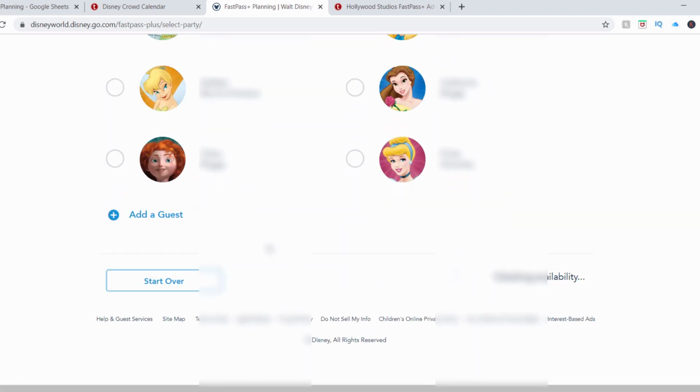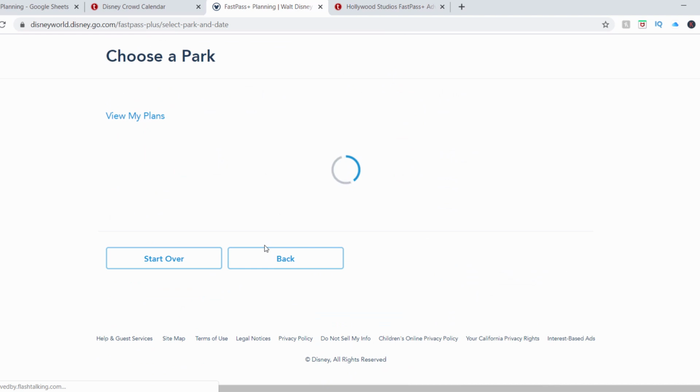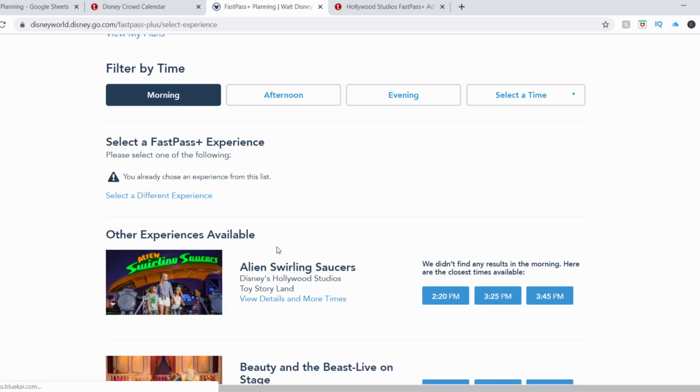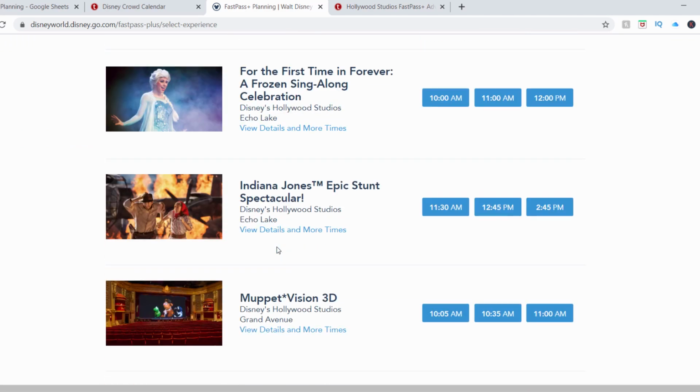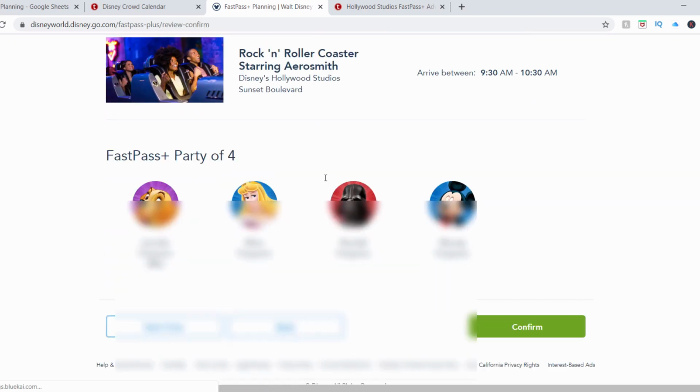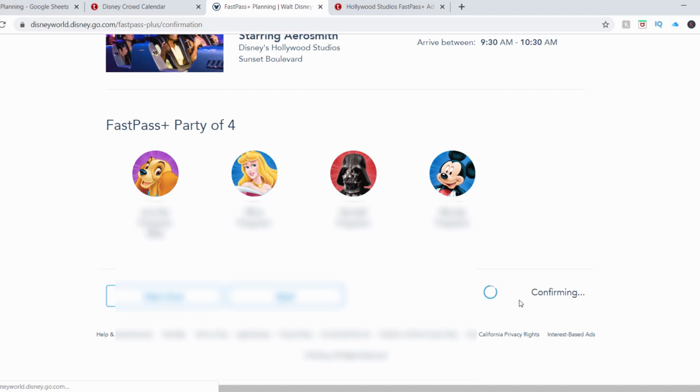Same day, we're gonna pick a rock and roller coaster attraction there. And these top few slots or so are like the hardest ones. Okay, so we want a rock and roller coaster. That's my daughter's favorite. 9:30 a.m., we'll take that. Okay, great. And then we want a Tower of Terror.